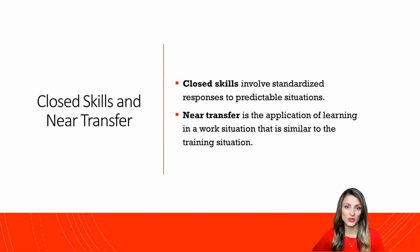When we perform closed skills, we usually follow a standard set of procedures in a predictable situation. There is one best way to perform a closed skill, like checking in a hotel guest or filling out an accident report. Closed skills are best developed through near transfer, when the training situation and the work situation are similar, and when trainees are expected to apply what they learn on the job exactly as it was learned in training.